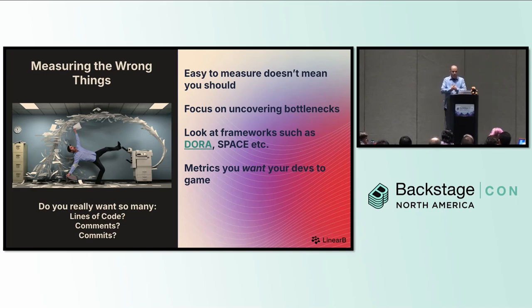So you should focus on understanding the process and bottlenecks and measuring that, pushing those metrics into your Backstage. Think about metrics that you want your developers to game. If they're gaming the metric and actually getting better as a result, everyone's happy.